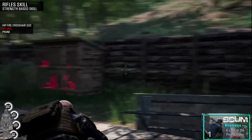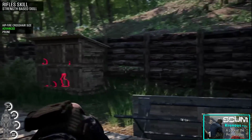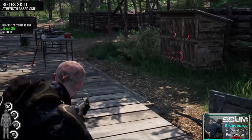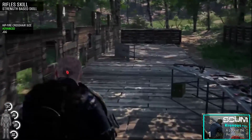The first thing we'll cover are the various stances and their relation to crosshair size. As with other combat games, crosshair size defines the scatter radius. This works in SCUM just as it works in other games. What's different in SCUM, however, are the additional factors that influence the size of the scatter radius.